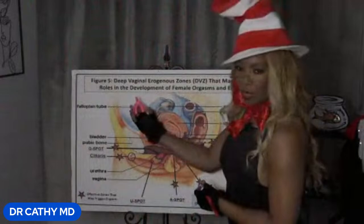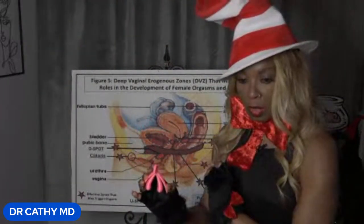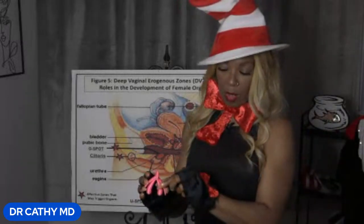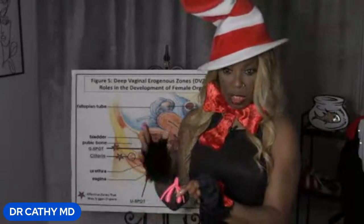Not sure if you can see that. Well, I should just come forward. That's the bulb, right? And that's what we see on the outside of the vulva, the vagina. We see that outside, but then it comes around the clitoris. Remember, this is the whole complex clitoris that we didn't know before. We thought it was a button.